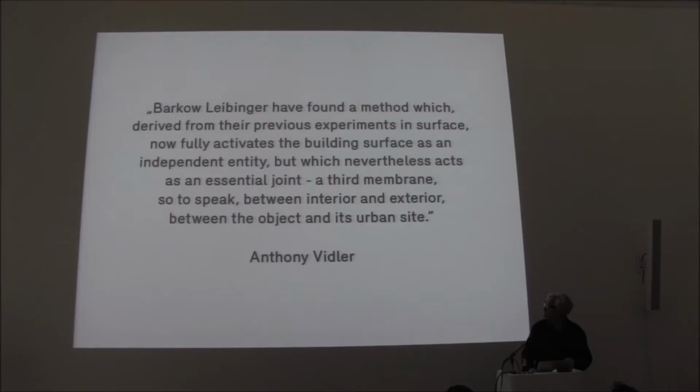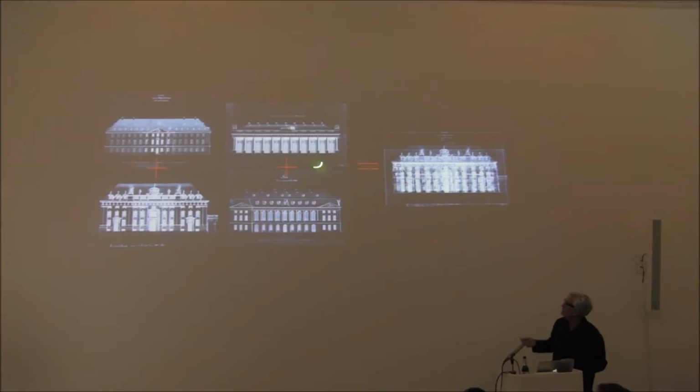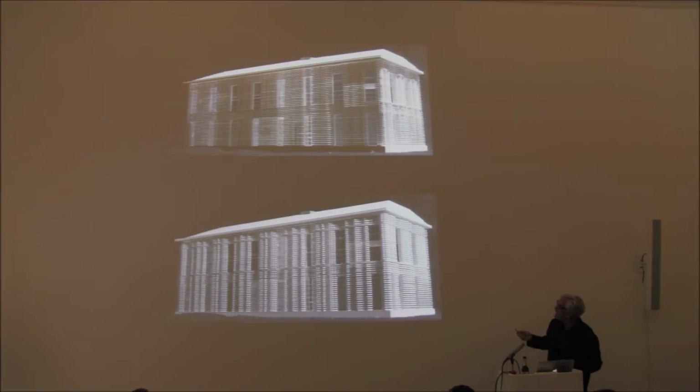And as Tony was saying, this idea of a mediator between typically a very private interior and a very public exterior. Some of the earlier thinking about this was, say, the Gewandhaus in Dresden, which was a gallery and cafe building on the site. We took all of the historical buildings that were proposed for that site but never built, and morphed them into a single building. We went to Dresden, as a famous Baroque city, mapping some of the surfaces that the adjacent Baroque buildings had, and then used that as an idea for a stacked concrete or stone facade that could be either extremely familiar as a historical form, or unfamiliar through a deviation from what you would think of as a typical sandstone wall.